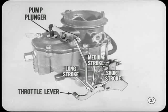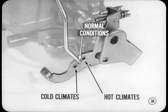The accelerator pump linkage connects the pump plunger to the throttle lever. When the pump rod is in the outer hole of the throttle lever, the plunger is raised to its highest position. This provides the longest pump stroke. The middle hole is for the medium stroke, and the inner hole is for a short stroke. On the 1 1/4 inch carburetor, the pump rod should be in the middle hole of the throttle lever for all normal operating conditions. The long stroke outer hole may be used for extremely cold climates, and the inner hole for very hot climates.